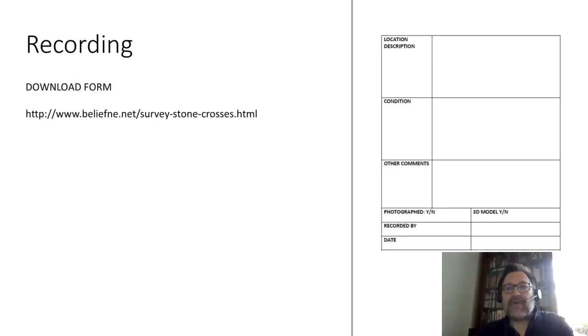Then on the back of a recording card, recording form, there's a little bit more information we need. So perhaps a more detailed breakdown of the description of the site. So if it's in a churchyard, say, is it on the north, south, east, or west of the church? Is it by a footpath? Is it easily visible? Is it by a gate? So that kind of information which will help future visitors find the site.